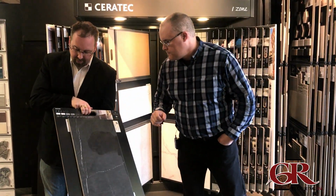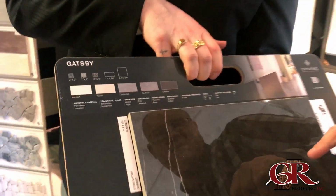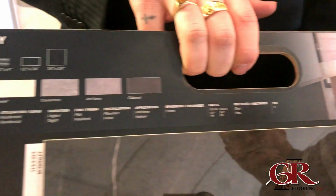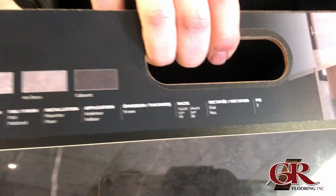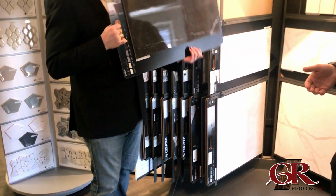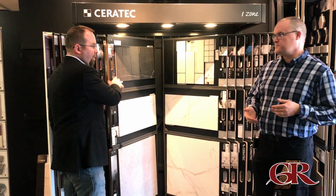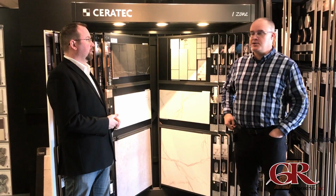So yeah, different sizes available, different colors available. So here, PEI 3. So that tells us this tile would be good for most residential settings. Probably not something you'd want to use in a foyer of an office building where you have 1,000 people coming through an hour. But good enough if you've got 3 or 4 people in the house walking on it regularly.